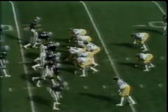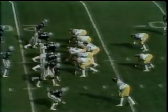3rd down and 8. Dwight Scales is in. Blitz. Bounce. It is caught. Dwight Scales caught it out of bounds, 1-yard line. A timing pattern, throwing it over Lester Hayes. It'll be 1st down and goal to go. San Diego at the Oakland 1. Bounce going back to throw.